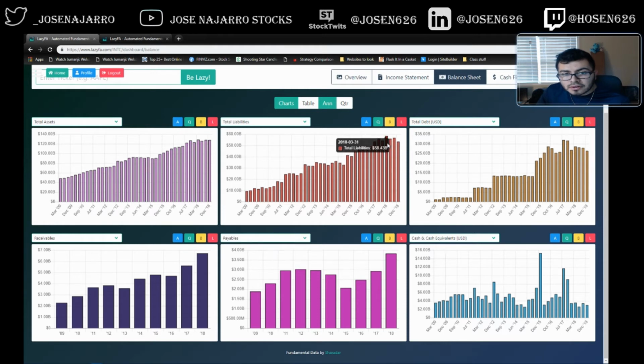Three quarters ago, quarter one of 2018, liability was at 58.43 billion. Now it's only at 53.4 billion. So during the past year, it definitely paid off a nice portion of total liabilities, and here we can see total debt has been dropping as well. Unfortunately, that cash and cash equivalents is still pretty low, but it seems to be staying in this range at the moment.